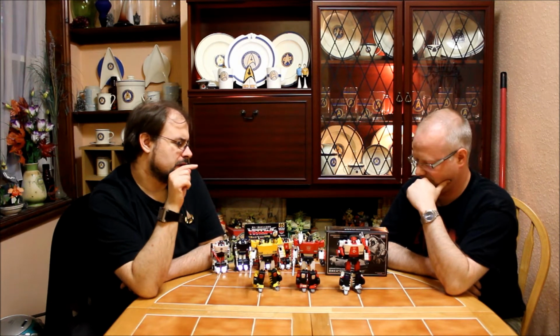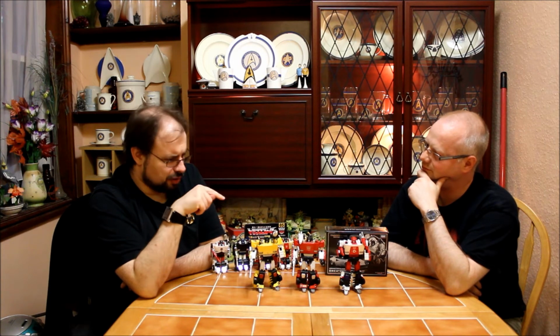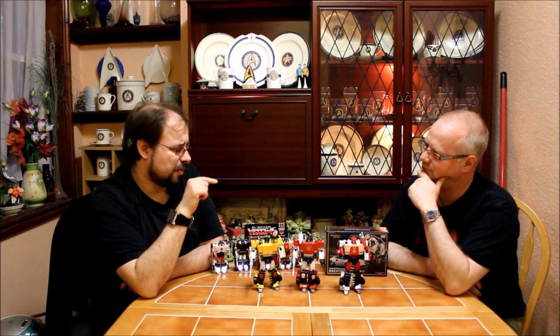I'm a little disappointed with the Sideswipe painting. But then there was a massive QA issue with it when it came out, and there were some people who had the paint completely missing from sections. Yeah. So I think I got off lightly, but there is a second run of those running around now where that's been sorted out.